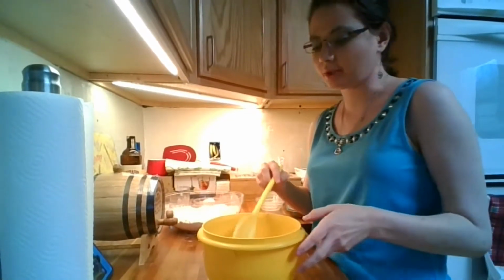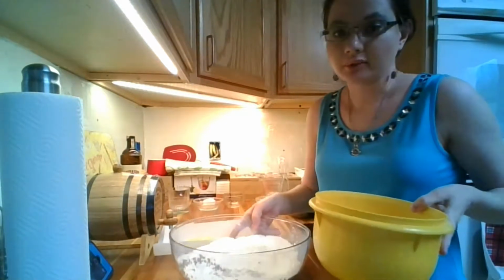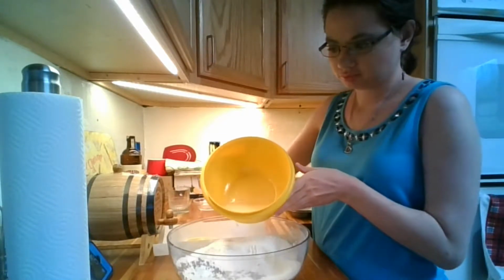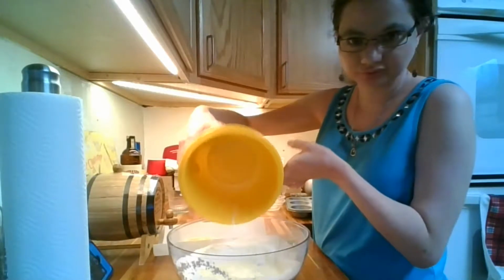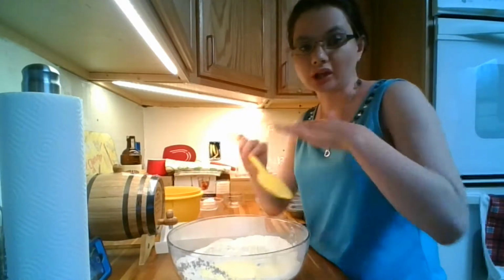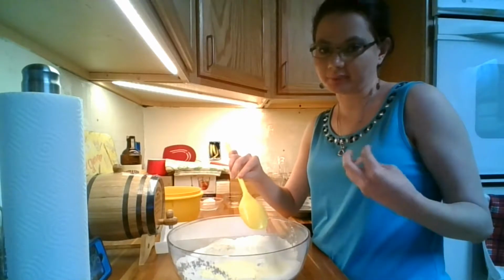Now, we take these wet ingredients, we pour them in the well in the middle of the dry ingredients that I made earlier. Like that. Stir everything together until it's moist. The batter should be a little lumpy.